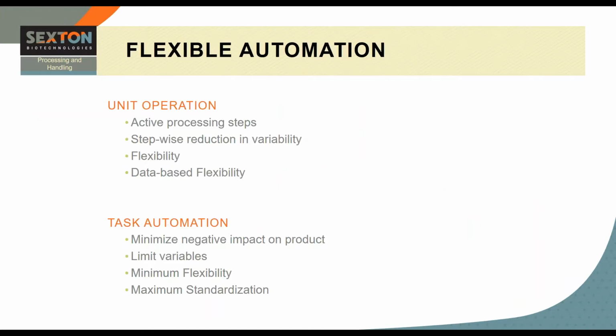So it really is looking at a manufacturing process and determining which unit operations should be incorporated to advance the product and actively reduce variability, and which tasks should really aim to minimize potential negative impact on the product. Certainly, regardless of which of these operations or tasks it is, implementing automation is certainly the correct decision. But I think it's key that the right automation with the right level of flexibility is implemented for that specific processing step.